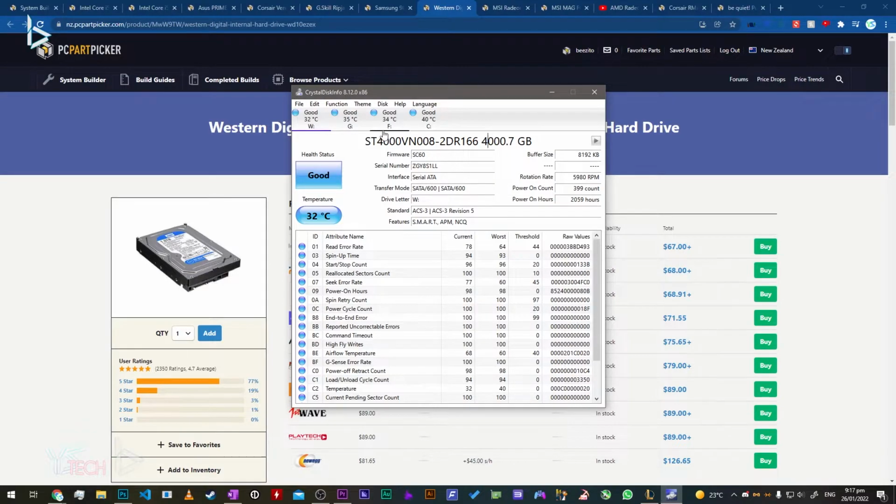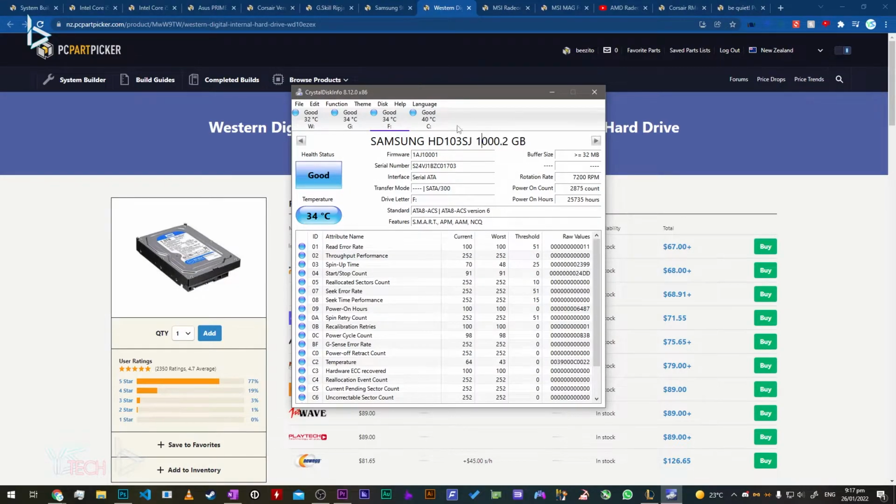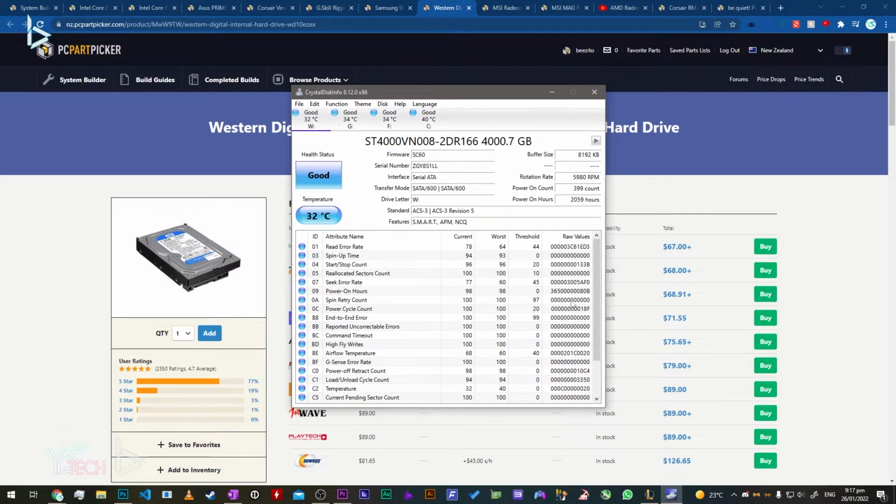You can see that's my 4TB drive, the 2TB games drive that I got secondhand, the 1TB drive that I used to use, and my normal 500 gig SSD for the operating system. So 92% good, and obviously it's going to give a little bit more data on an SSD compared to these hard drives. So make sure you check this and check up the thresholds online. They'll give you a good indicator and guide to whether the hard drives are in good condition or not.